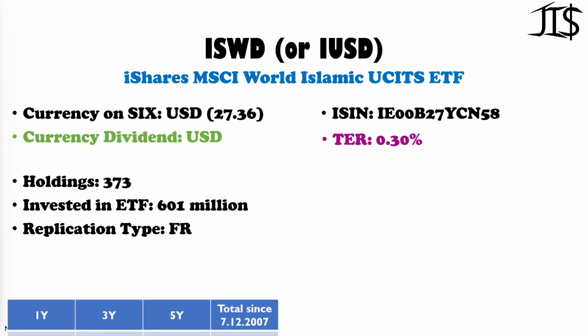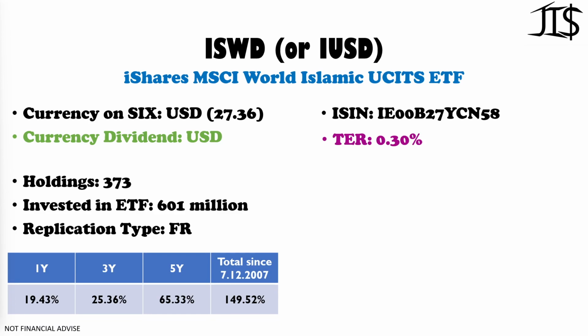It's a fully replicated type, and if you look at the performance since its inception, almost 150%. So that's a point that we can now compare, in contrast to my other videos where the inception of the ETFs is always different. Here, those three always have the same inception date. So here we can compare those high numbers against each other.